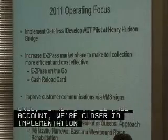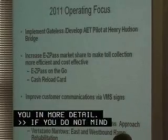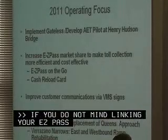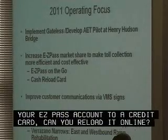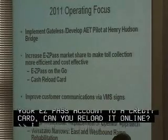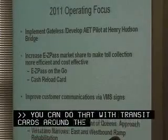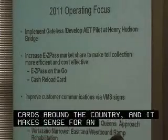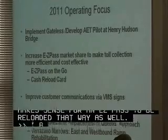Yes. If you do not mind linking your EasyPass account to a credit card, can you reload it online? I don't know the answer to that. I'm sorry. Because you can do that with a lot of transit cards around the country, and it makes sense for an EasyPass to be able to be reloaded that way as well. Do you know off the top of your head? I can't remember. I believe he can, but let me get back to you for sure. All right, thanks.